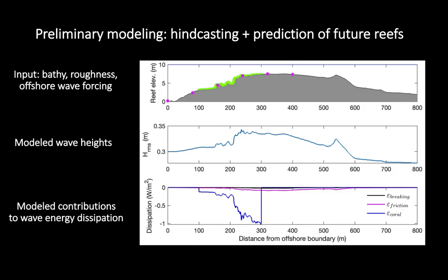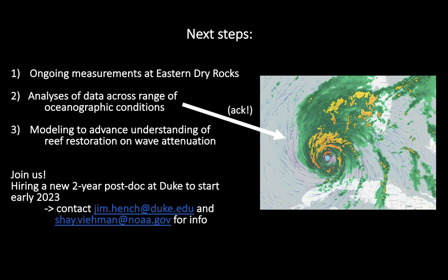And then inside the model, we can compute the contributions of the different mechanisms for dissipating the wave energy. Another thing that's nice about this approach is that we can circle back to the practitioners and give some advice on where and how dense different restoration efforts should be and what that would translate into in wave attenuation consequences. So I'm almost out of time, but just for our next steps, we're planning to continue with our field measurements. The analysis is ongoing, and of course the modeling is going to be able to take us far beyond what the field data can do for us.